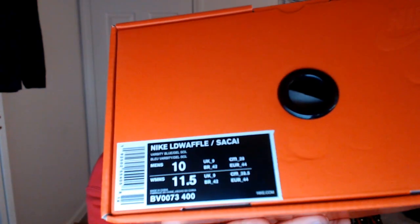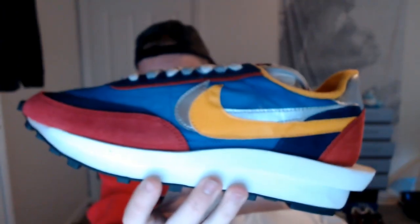Well, now we got these waffles again, and these ones are, they wrap these so weird, I don't like it. They like full on wrap them. They smell like cancer. These are the blue and red and yellow waffles. So yeah, it's pretty sick. Basically the same thing as the other shoe, but with a lot better colors.